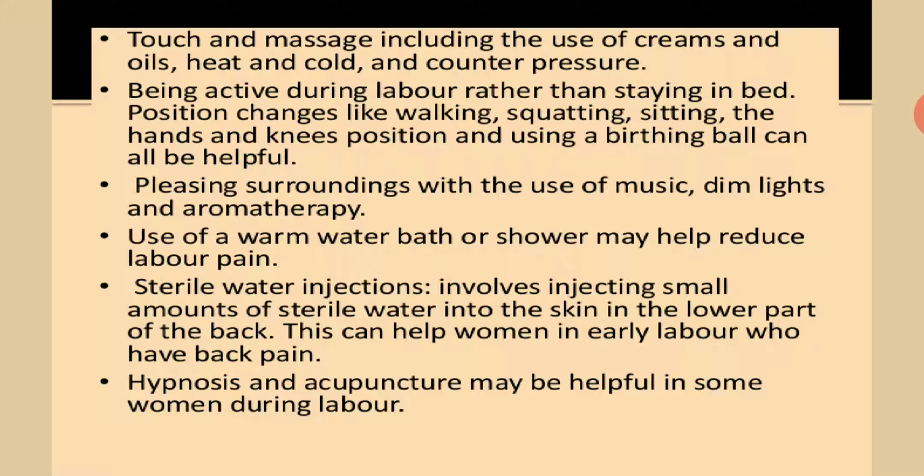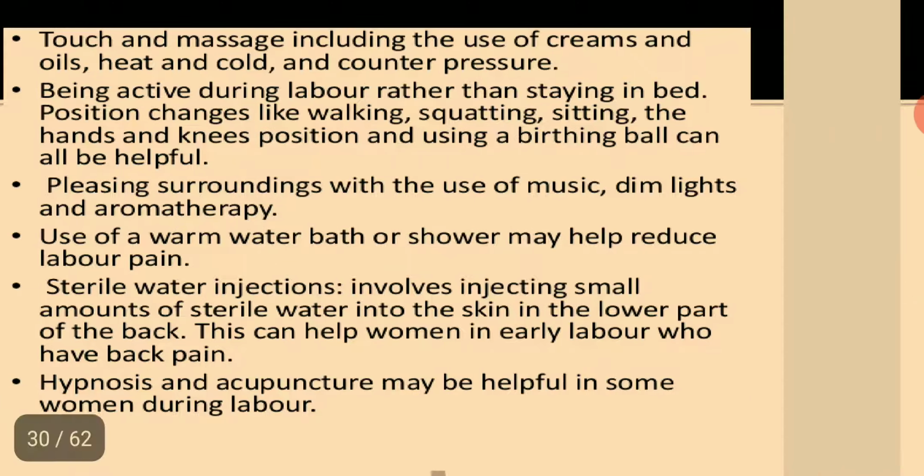Use of warm water, bath, or shower may help reduce labor pain. Sterile water injections involve injecting small amounts of sterile water into the skin in the lower part of the back. This helps women in early labor who have back pain. Hypnosis and acupuncture may be helpful in some women during labor.